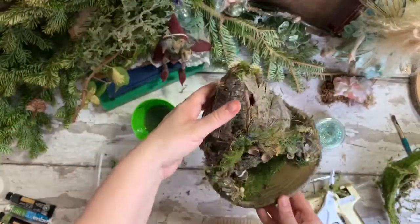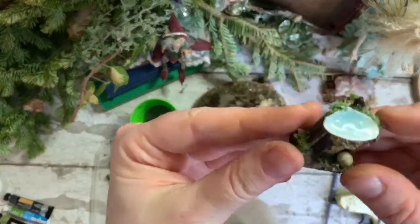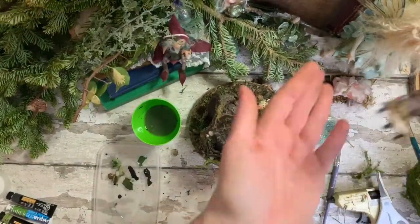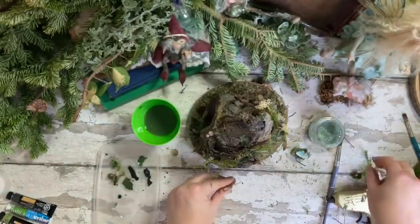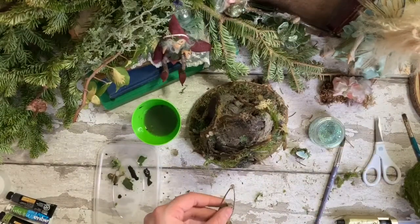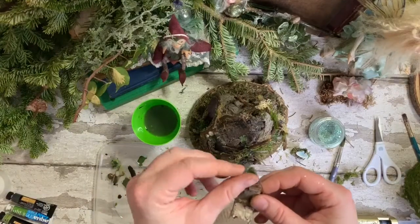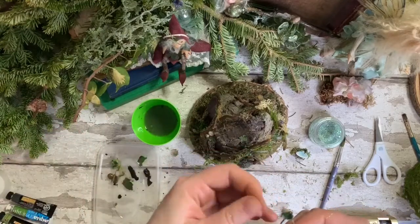So I also made to go with this little fairy house a little sink, which you can see the little tap with the water in and little bubbles and a little shell, and also this chair, which I'm going to finish along with you today. I'm just going to add a little bit more moss to make it like a little cushion on the chair, and also on the top of the chair, just to make it a little bit more of a decorational focal point, which I think will look nice when it's finished.